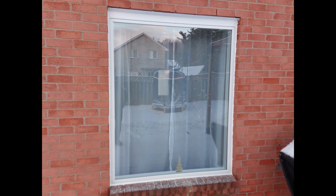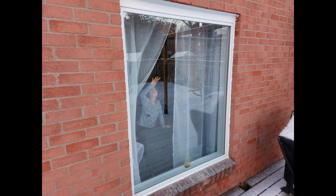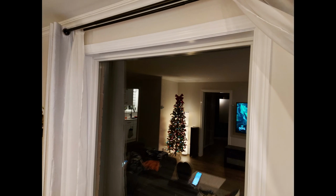And just like that, it's done. I was quoted $3,250 to replace that window, and I did it myself for $850. And I don't have to wonder how much insulation is hiding behind the trim because I know. I put it there.